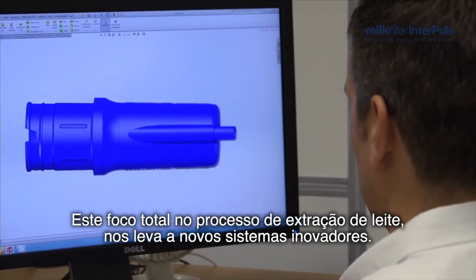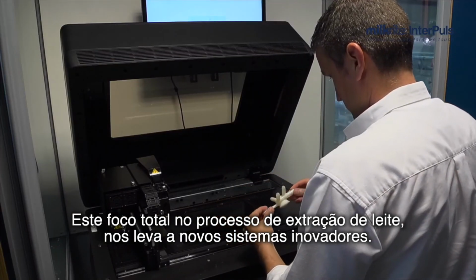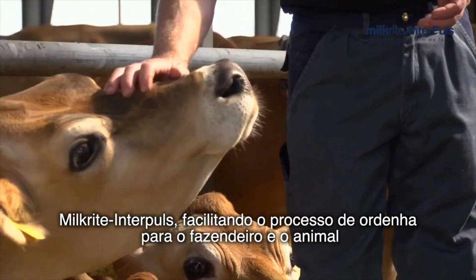This total focus on the milk extraction process leads us to new innovative systems. Milkrite, making the milking process easier for the farmer and the animal.